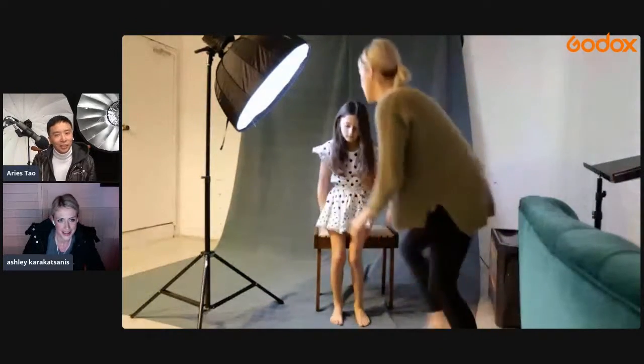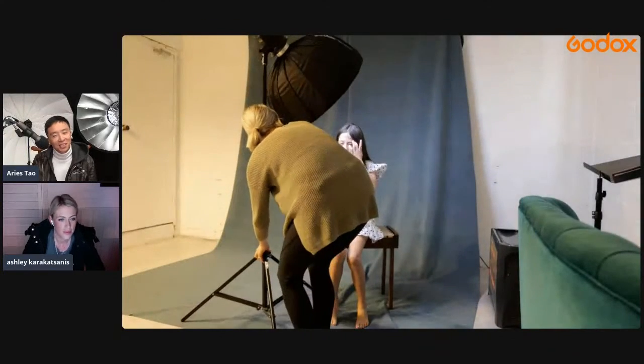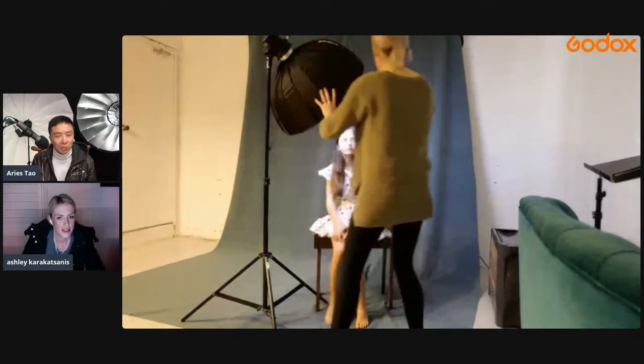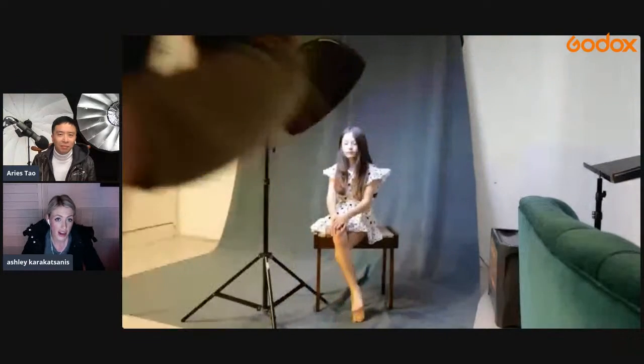It's just so nice and moody. It's kind of a bit on the cold side, actually. Yeah, it quickly reminds me of a movie scene. This is my favorite style of lighting for her particular, like, I love it. It suits her so much.